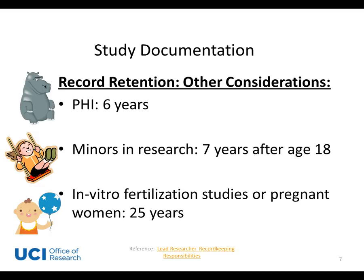If your research involves minors, children, you want to keep it for 7 years after they turn the age of 18. This could mean if you're enrolling 1-year-olds that you keep it for 25 years, right? And we just like to make a note, it's 7 years after all the minors in the study have reached the age of 18. So it could even be longer than that depending on how long it took you to enroll the children in your study.